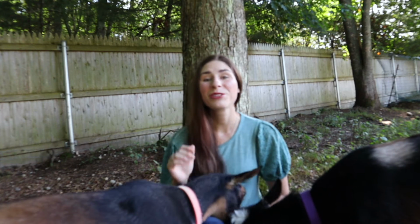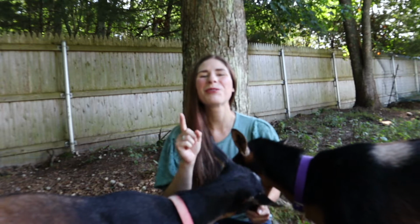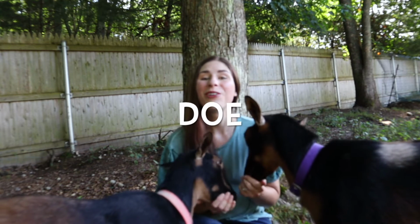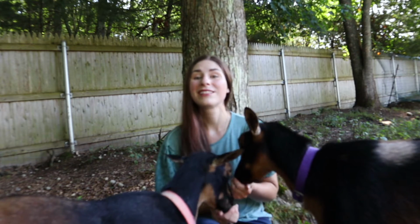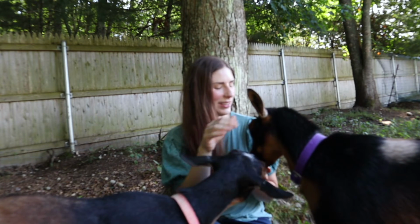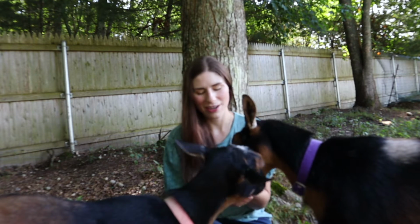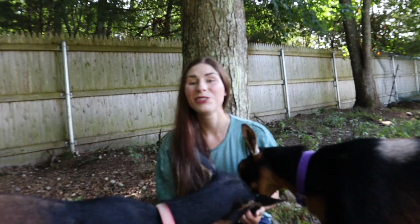Are you ready for goat terminology that every goat owner should know? Term number 1, doe. A doe is a female goat that is sexually mature. Like these two beautiful ladies right here. Fancy Nancy, Amelia Bedelia, 2-year-old Nigerian dwarf goats. And they are females known as does.